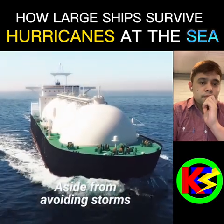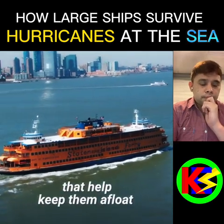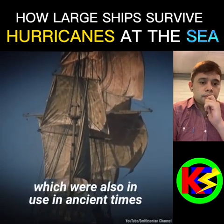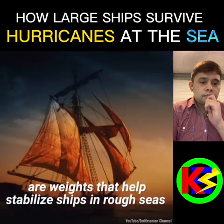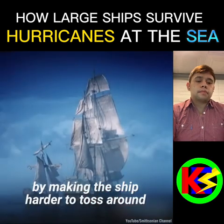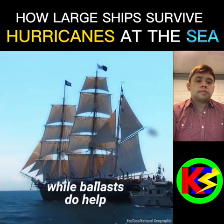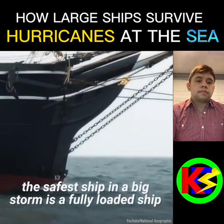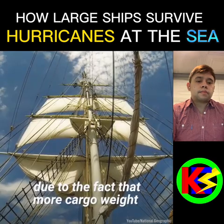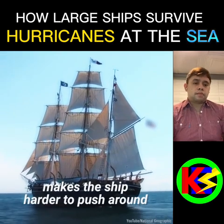Aside from avoiding storms, modern ships have other factors that help keep them afloat when the waters get choppy. Ballasts, which were also in use in ancient times, are weights that help stabilize ships in rough seas by making the ship harder to toss around. However, while ballasts do help, the safest ship in a big storm is a fully loaded ship, due to the fact that more cargo weight makes the ship harder to push around.